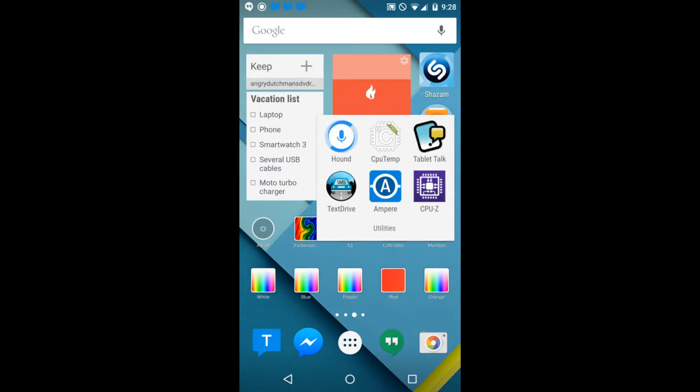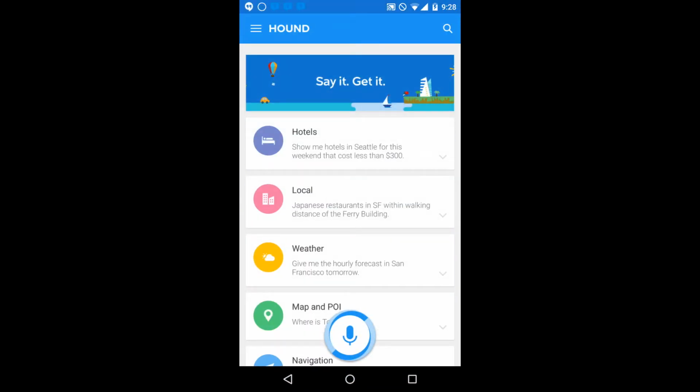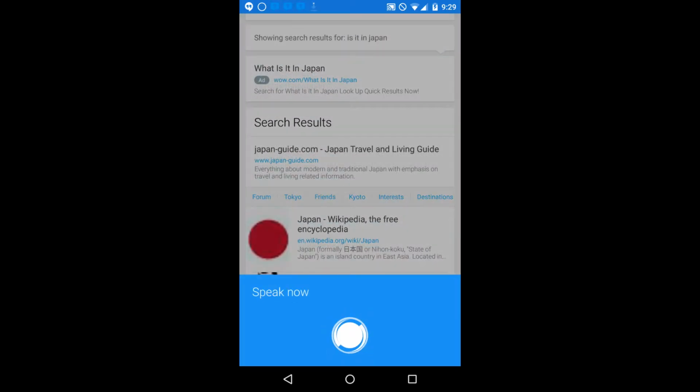Under that we have a utilities folder where we have things like Hound, which is okay. It's better than Google Now in some ways, Google Now is better in some other ways. You can do things like say, okay Hound, what time is it in Japan?